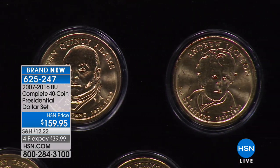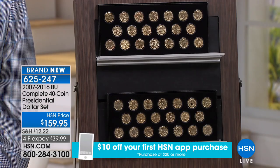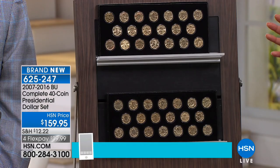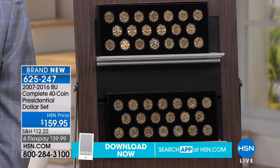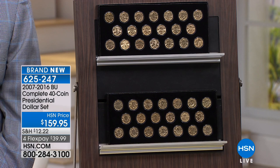So take advantage of getting the whole set. Again, one could cost you more than this entire set of $159.95. And we have it on four flexible payments for you, $39.99, to get this home. So it's just wonderful to pass this on as an heirloom.